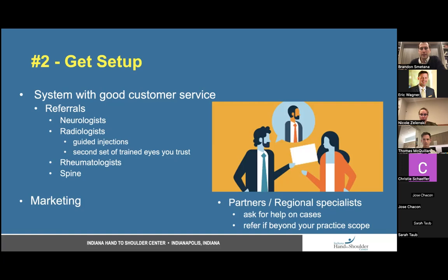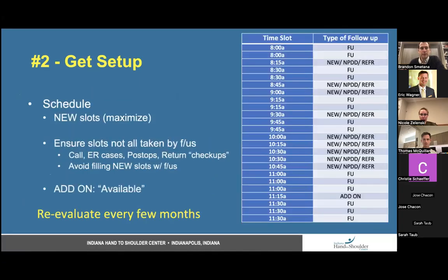And then finally, as you get started and get set up, you want to have a marketing strategy. Whether you're in academic, private practice, or hospital employed, you want to build your practice. So having some way to meet and greet, to announce that you're there, some degree of marketing strategy is important. A next step in getting set up is developing your schedule.